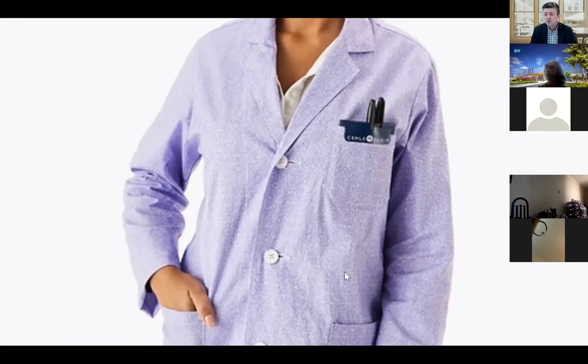So the poll question for you is: printed in microscopic font on this lab coat are the names of the lab tests performed each day in Canada. How many lab tests do you think are printed on this coat?